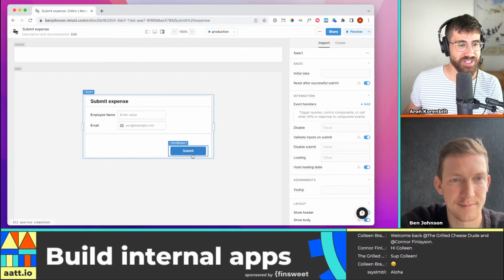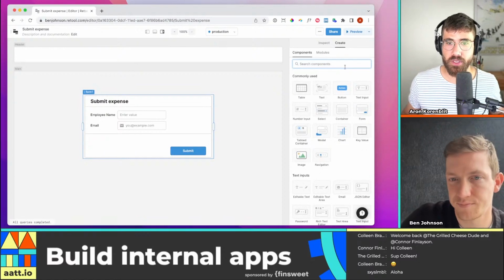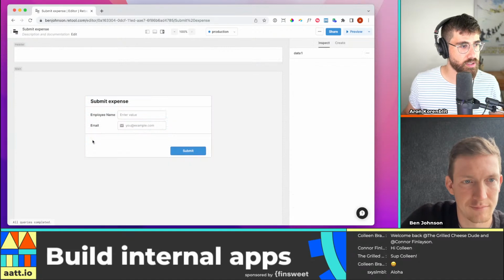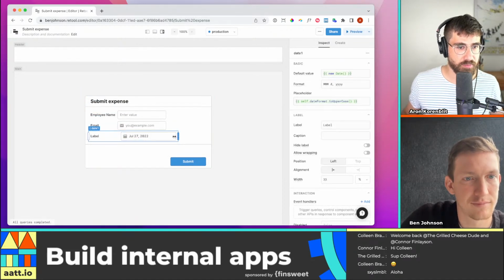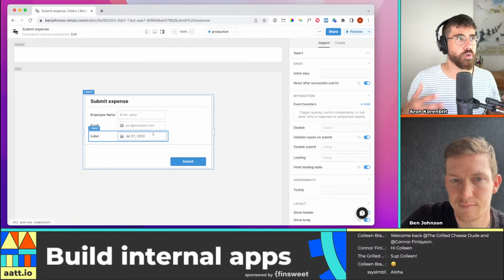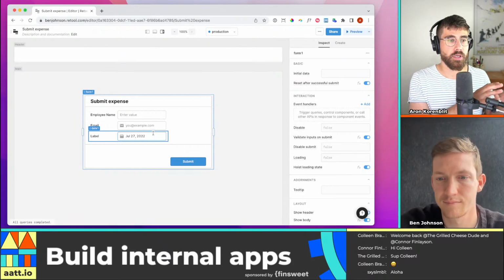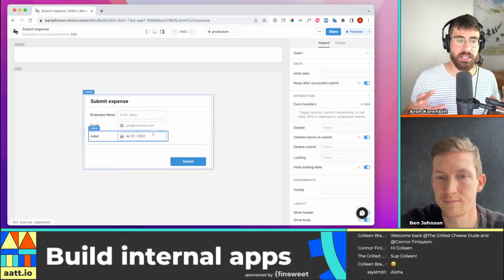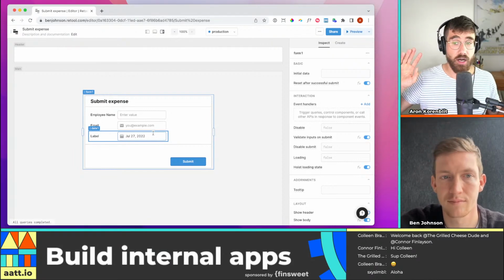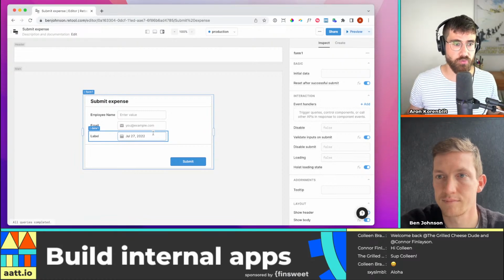Okay, email input. What else are we putting in here? How about a date? Is that also a type of input? Got it. Awesome. Okay. So far, for folks maybe who are familiar with Airtable, here we're actually starting with the form, not connected to any kind of backend. There's no structure here yet. We're just building out the form. But I imagine if we had a table, we can also connect. We'll do that in a moment. But here, we're just starting with the form.